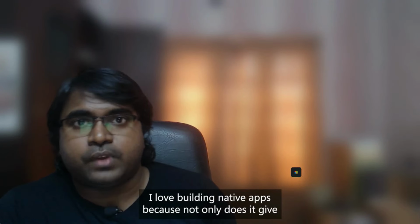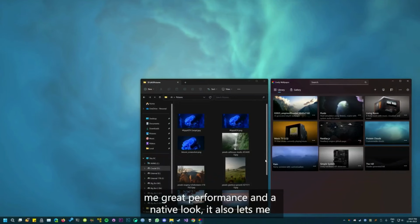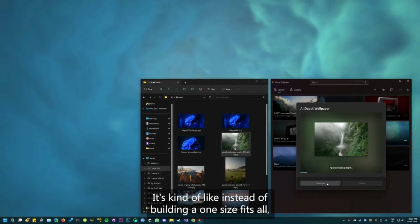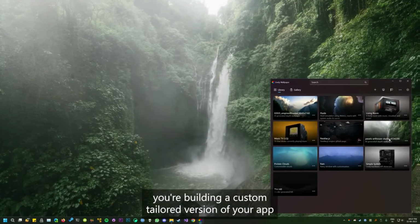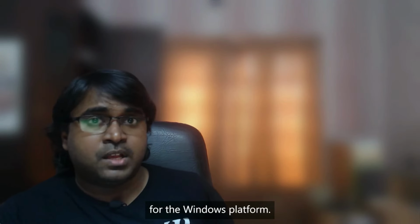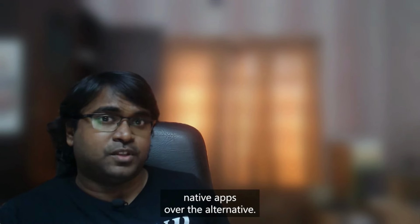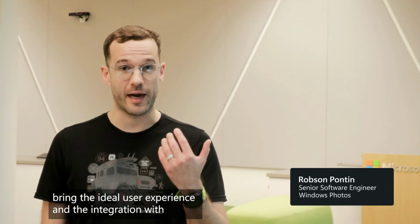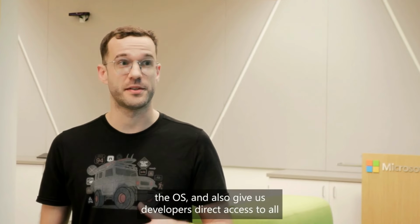I love building native apps because not only does it give me great performance and a native look, it also lets me stand out from the competition. It's kinda like instead of building a one-size-fits-all, you're building a custom-tailored version of your app for the Windows platform. Me personally, when given the chance, I always prefer native apps over the alternative. Developing native applications for Windows is the best way to bring the ideal user experience and the integration with the OS, and also give us developers direct access to all the Windows APIs available.